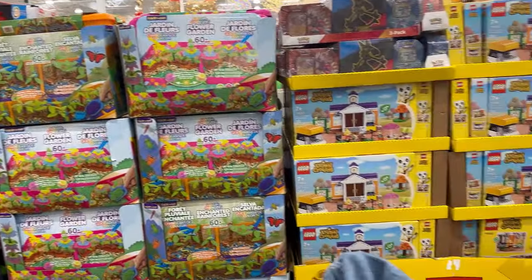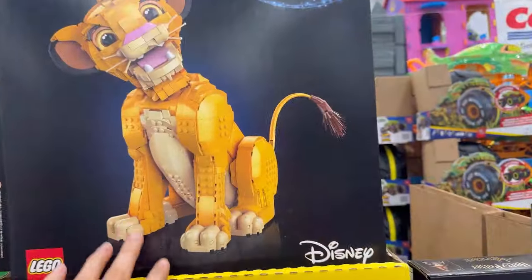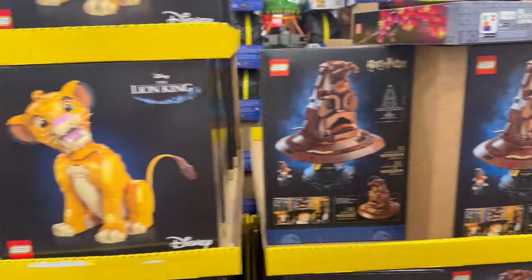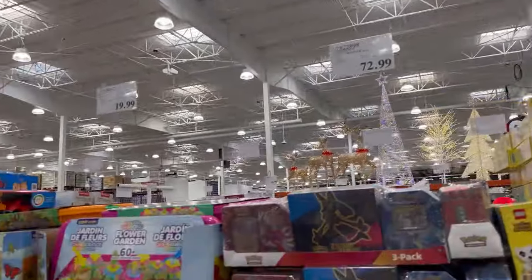They've got lots of Legos. Oh, this is cute. My kids would have so much fun building this. This is cool. This is where you should come if your kids love Legos. Great deals too, by the way.